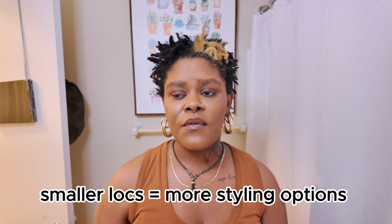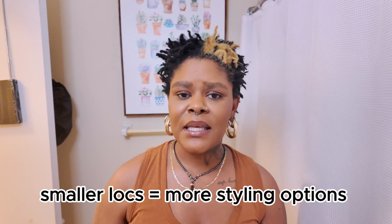For Microlocs and small locks, you're going to be able to do a lot more styling, like curls and twist outs and things like that, because your hair is small, and it's going to give you a lot more definition. It's going to, again, resemble your fro. You will have a lot more variety when it comes to styling, even though medium and traditional locks also give you a lot of variety with styling. But the bigger you go, the less variety and opportunity you have to do all the various styles that you see online.